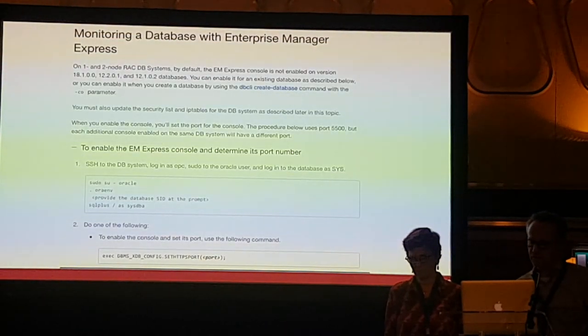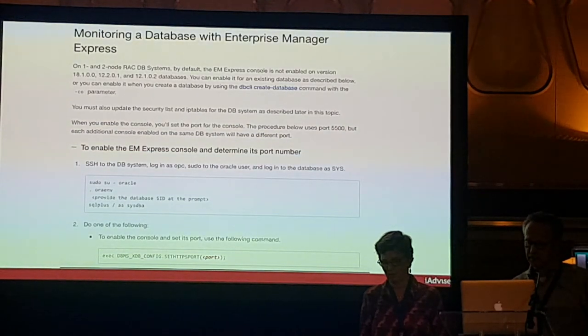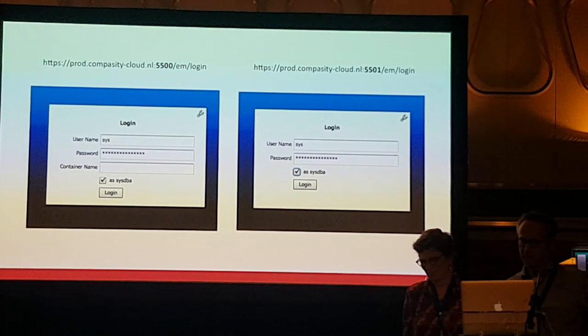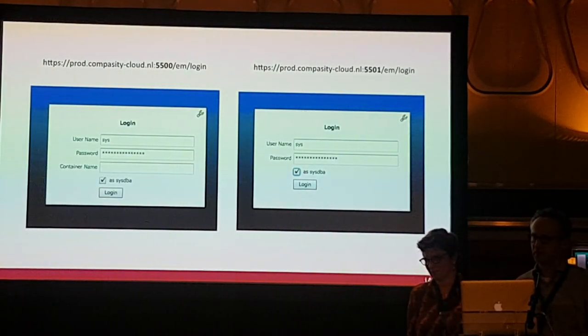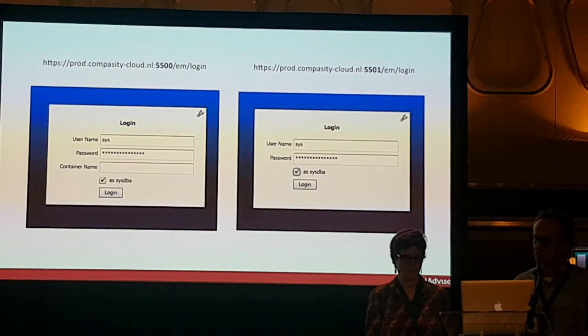Okay, these are some screens of the Enterprise Manager console. It looks very much like the normal Enterprise Manager or the Grid Control. After you configured it, you can, of course, log in. We have two types. Use the right browser. You have two types of login, and the left one is for the container database, and the right side is for each pluggable database. You can create, configure for each pluggable database. In our situation, it was for each customer. You can create your own Enterprise Manager console. It runs on a different port.